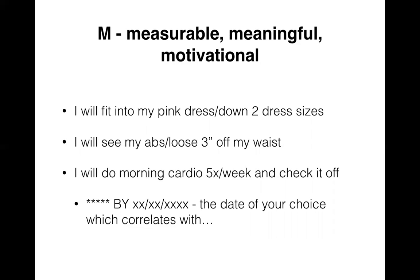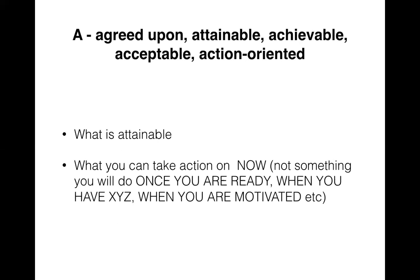Make sure you have the date always in mind when you're thinking about this, because that is going to correlate with what is attainable, what is achievable, right? What you can agree upon doing in a certain amount of time. So what are these things? What can you take action on right now? Not something that you'll do when you're ready, or when you have this or that, or when you feel motivated. We all know that that doesn't happen. It needs to be something that you can actually take a step today, no matter how small, to move towards it.